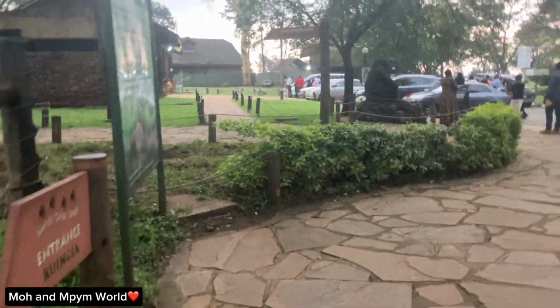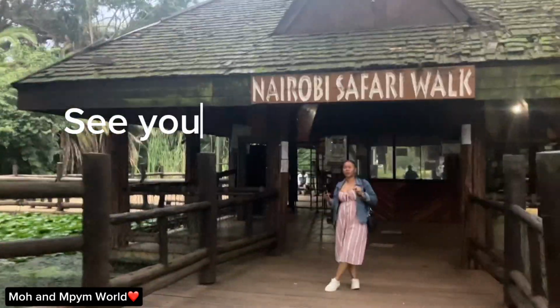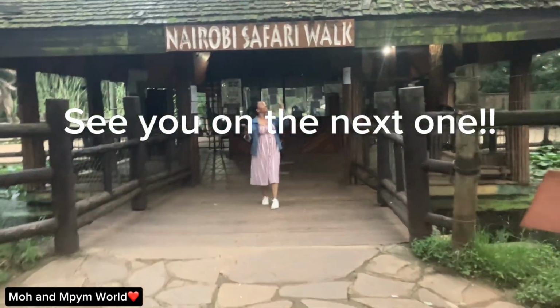If you want to go for game drive, that's the spot for you. But we're just going home. So let me show you the entrance. It's there. Nairobi Safari Walk.